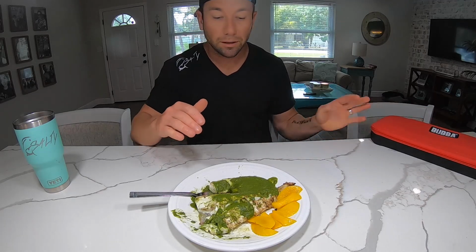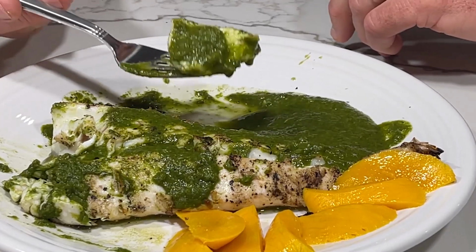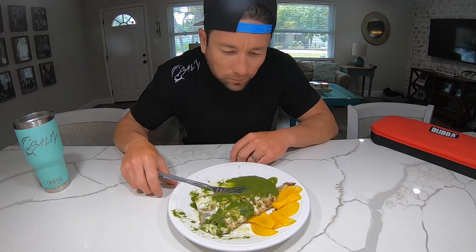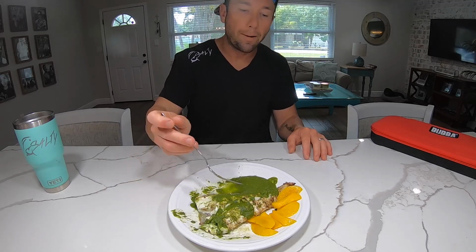Not only that, guys, but check out this recipe. This recipe is the bomb. You're gonna have to try it. Oh. Seriously, guys, I don't make this stuff up. This is absolutely insane. You have to try it. Wow.